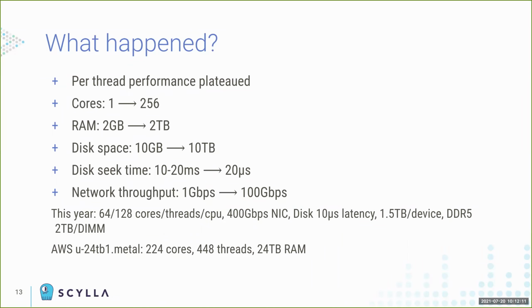So this is what we're seeing this year. We're getting CPUs where each CPU, not even multiple CPUs, has 64 cores, and that means 128 parallel threads per CPU. We started seeing NICs deployed in data centers with 400 gigabits per second, and NVMe disks with 10 microsecond latency that have 1.45 terabytes per device. If you think about a server that has, let's say, 20 or 24 disks, that's a lot of storage per server. And of course, DDR5 is being deployed this year, and it's going to have 2 terabytes per DIMM. So again, think about how much RAM you can stack into a single server nowadays.